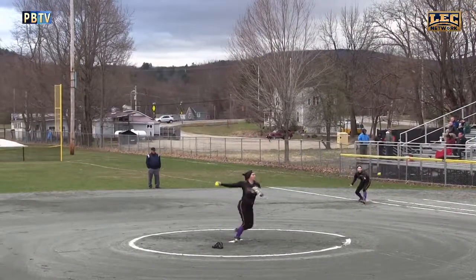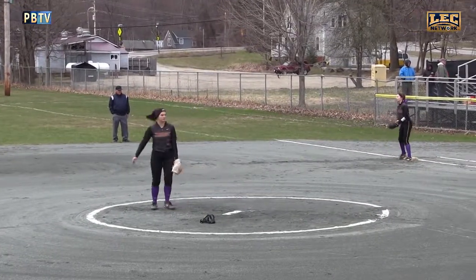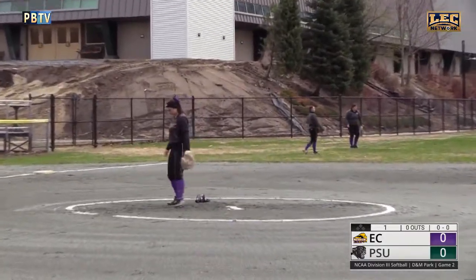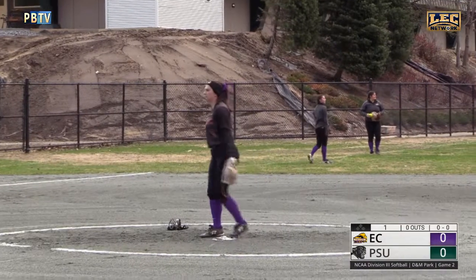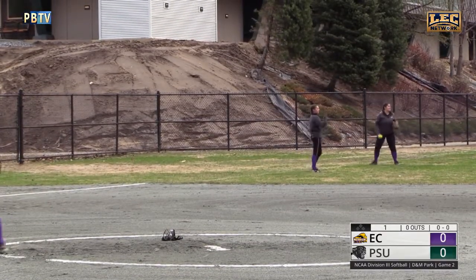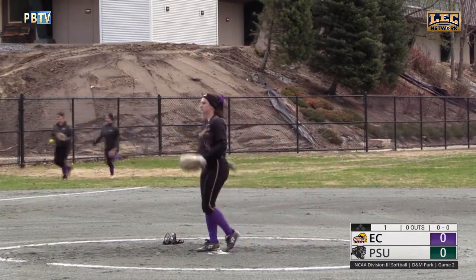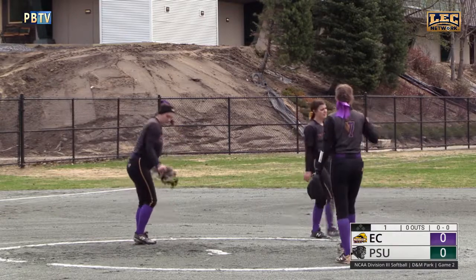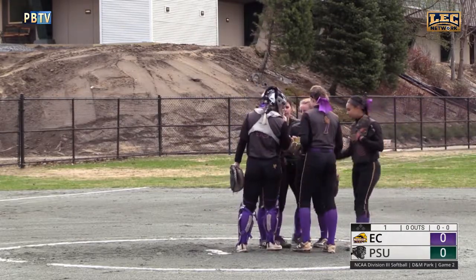Getting set here for the bottom of inning number 1 of game 2 of this doubleheader. Panthers trying to get going here early, as Morrow will lead off for them. Followed up by Seidner and Deo to begin this inning. In the 4th spot will be Cushing. 5 will be Goss. 6 will be Hall. 7 will be Butler. 8 will be Nestor, and 9th will be Burke here for game 2 of this doubleheader.